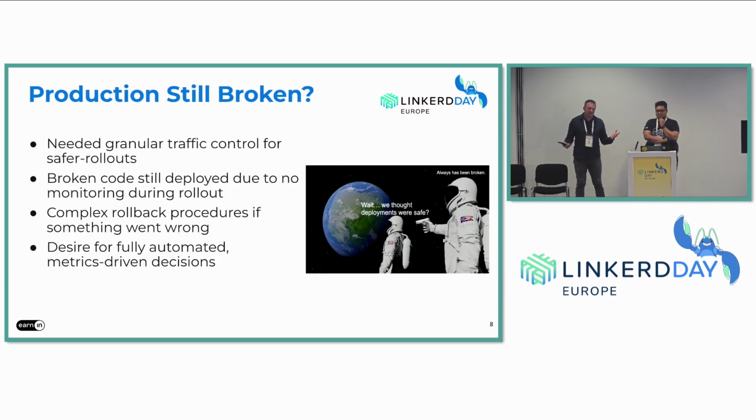We still had a problem with this. What was missing? Well, even though we migrated to Argo, we still had failing deployments. Why? We had an external metrics operator, but no Datadog integration during rollouts, which meant that we could deploy broken code. And if an application had to be rolled back, it was often difficult and frustrating for developers. What we needed was a fully automated progressive delivery solution, and that's where Linkerd comes into play.